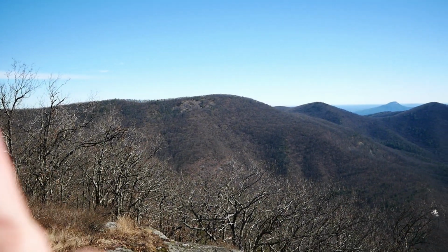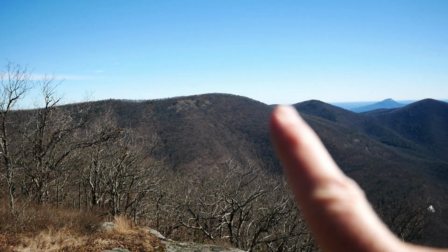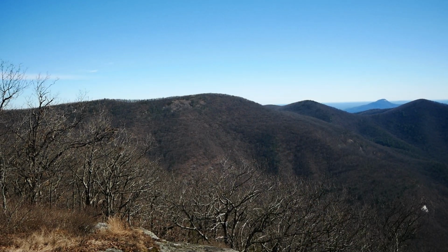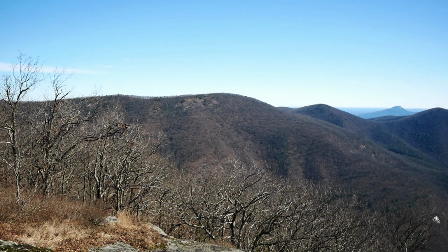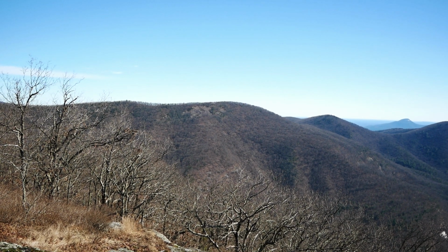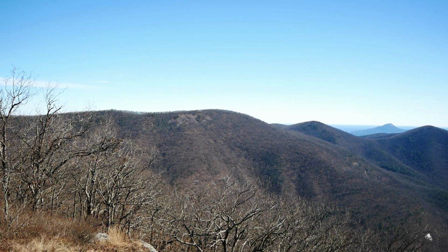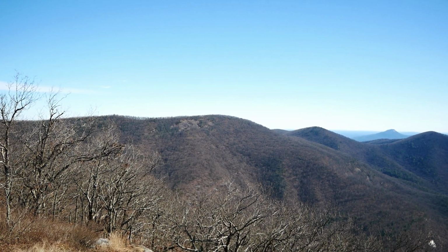And again, there's back over on Hogpen Gap and that ridge line that I was talking about, where there's tons of rocky outcrops you can hang out on, hang a hammock, picnic, camp. Really great place to do stargazing. So definitely worth the ride up here just about any time of year.